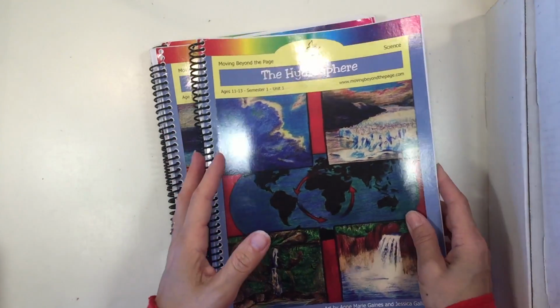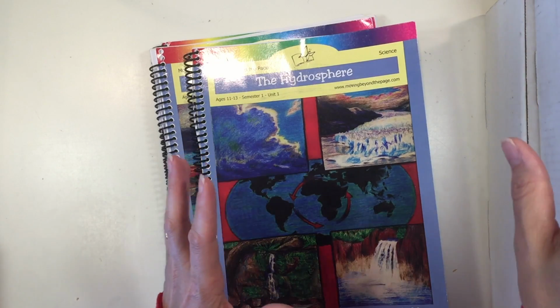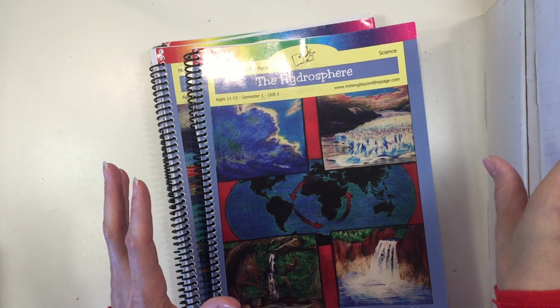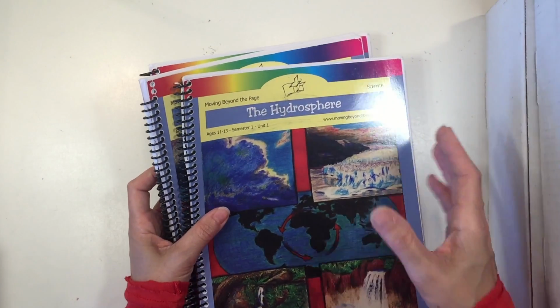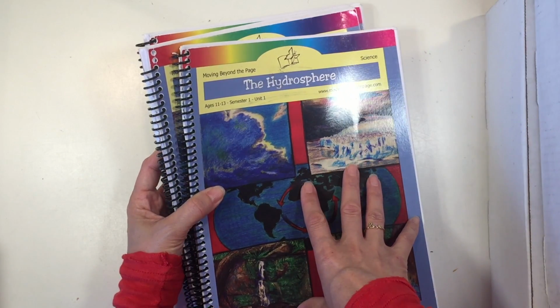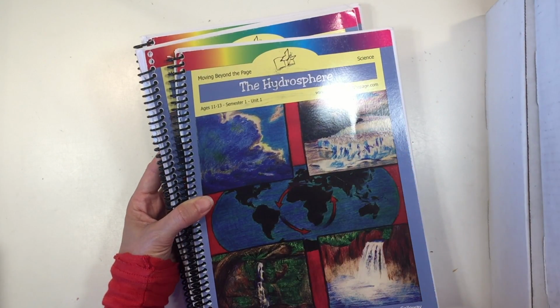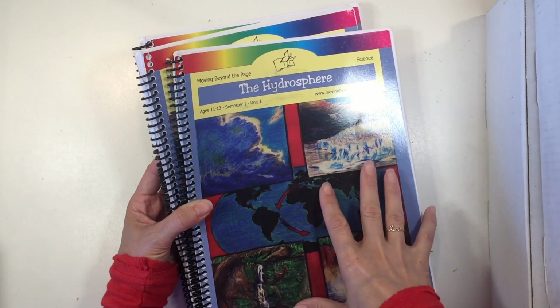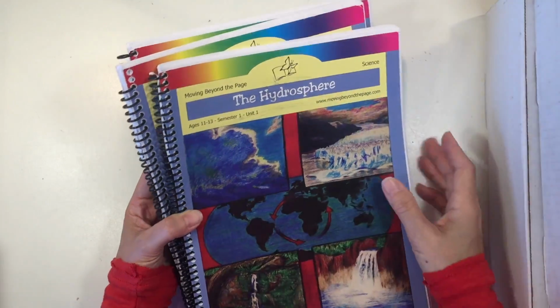For another family, just the sheer volume of everything was a turnoff, as well as the kits that came with the curriculum. That was just too much for her. And that's the thing. This curriculum has to not just work for the student, it also needs to work for you as a parent. So while all of the projects that accompany this curriculum would be something that I personally would enjoy to do with my kids, it's not for everybody.